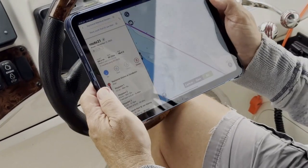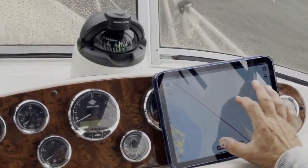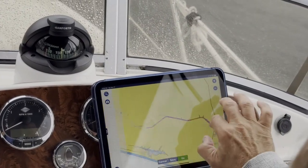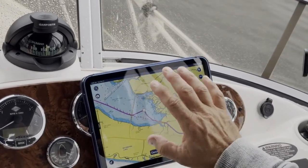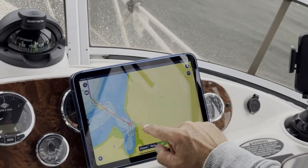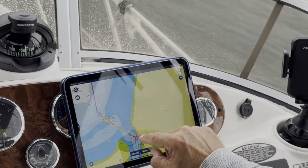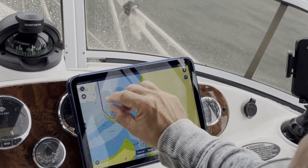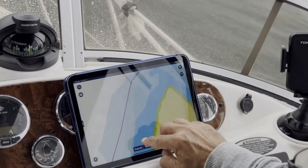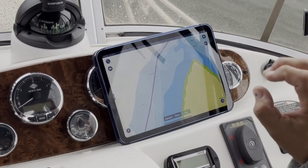Now when we're underway, we put it up here. We put it up here and we just start the route and we follow ourselves. Like this will be when we leave Baytown Marina, and it'll show the boat following this path. And as long as we stay on the path that we planned, we're good to go normally.